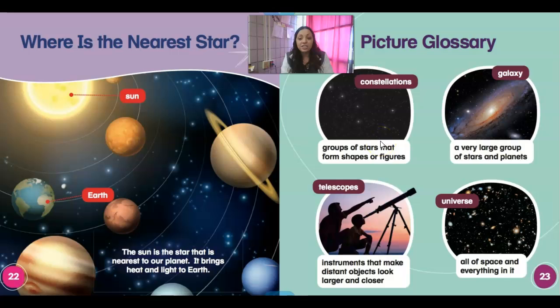Constellation. A constellation is a group of stars that form shapes and figures. And then a galaxy is a very large group of stars. And then a telescope is an instrument that makes distant objects look larger or closer. And then the universe is all of space and everything in it.